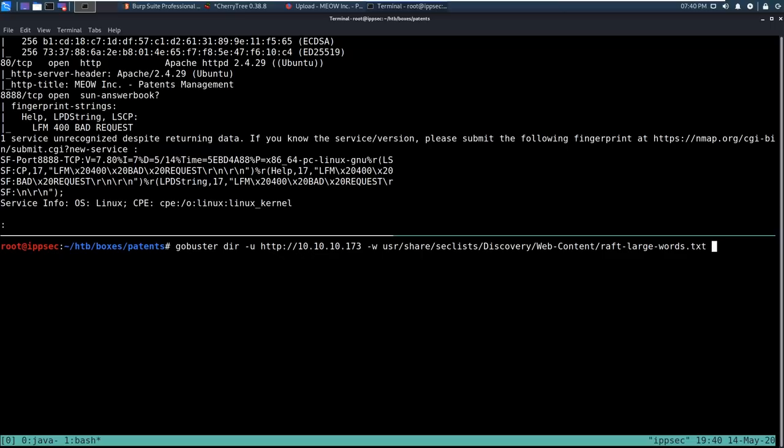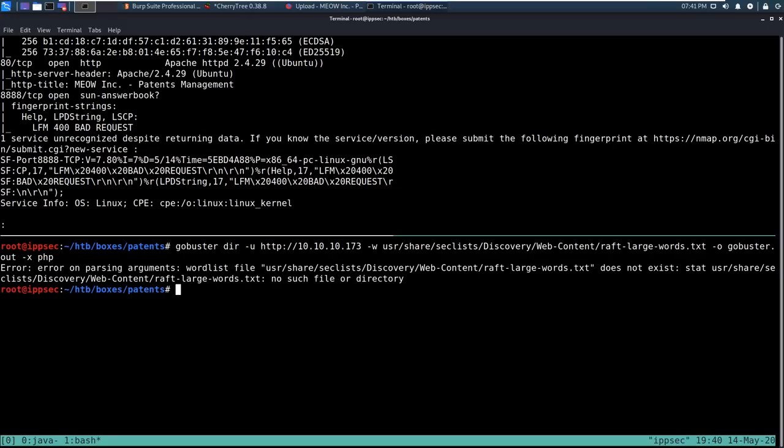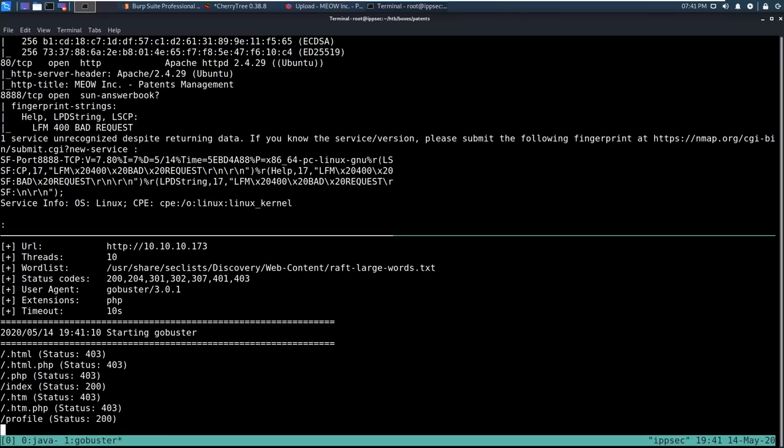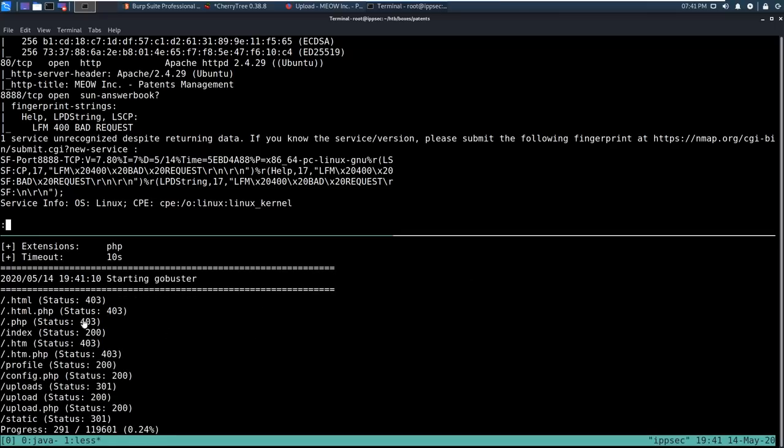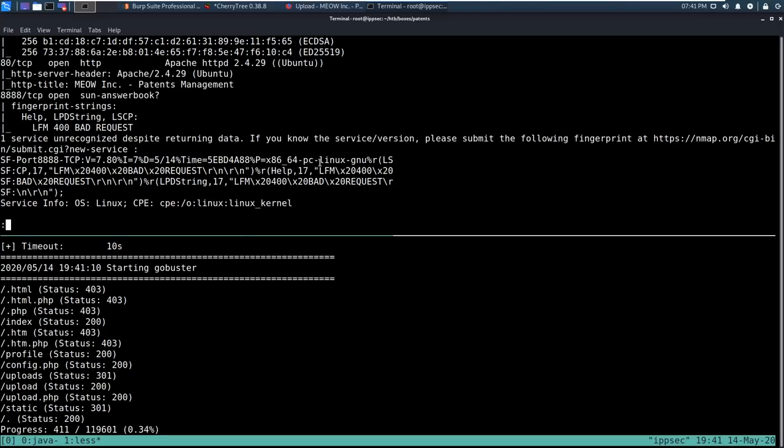So URL, word list, dash O, we'll do gobuster.out, and I'll do dash X PHP because we saw convert.php in the source. So we know there's some PHP scripts here. Forgot a leading slash. There we go. Interesting, .php was 403, but let's keep going.